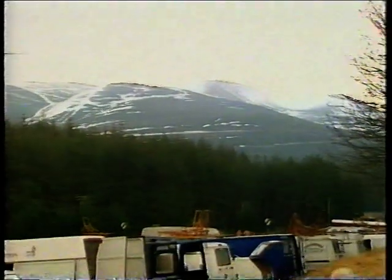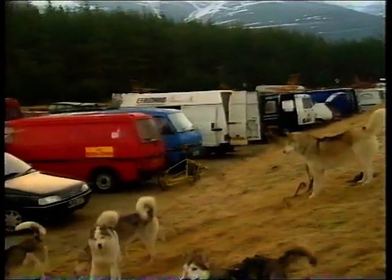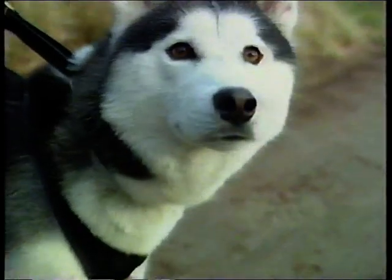It's such an enjoyable experience, and it's obviously what the dogs have been bred for so long. They love it. Here at Avamore in the Scottish Highlands, Husky owners from all over Europe meet once a year for racing. Their dogs are well suited to the rugged conditions.